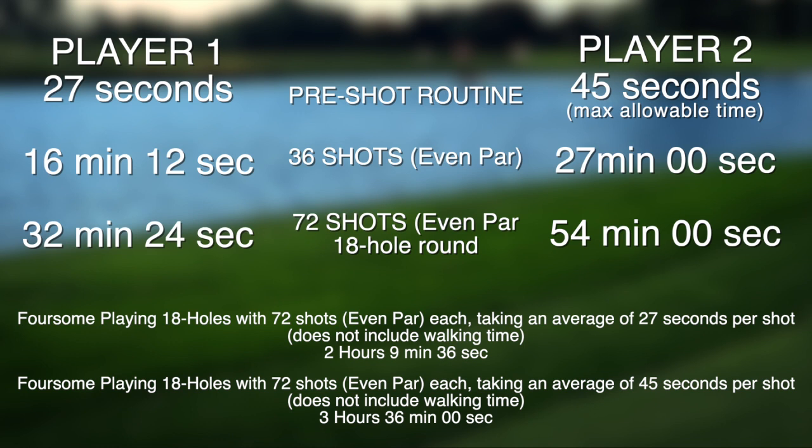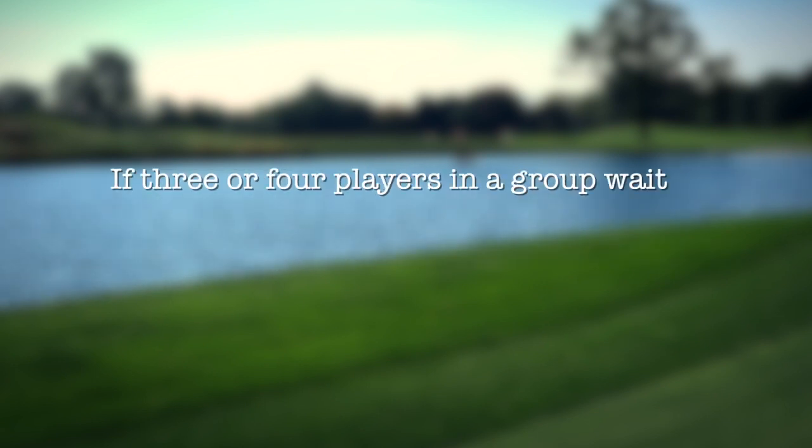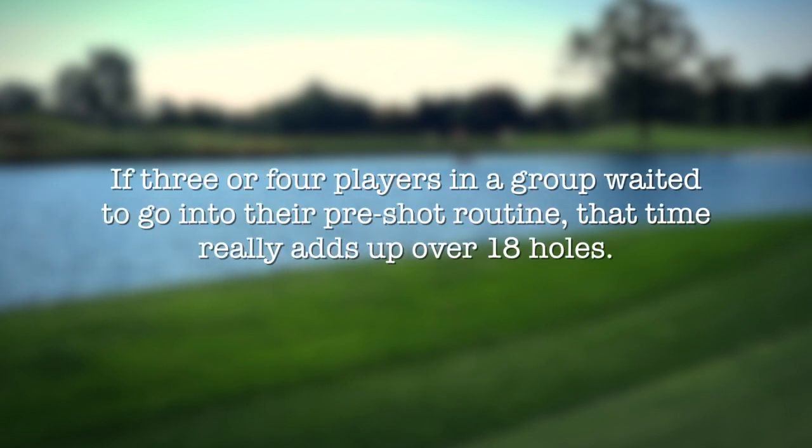This is a good example of how much of an impact a single inefficient player can have on their group, and also full groups of efficient players playing behind them. As you can see, if you're ready to play your shot when it's your turn, you can save an awful lot of time over the course of an 18-hole round. If 3 or 4 players in a group waited until after the player before them played to go into their pre-shot routine, that time really adds up over 18 holes.